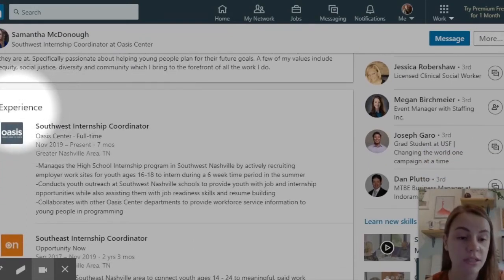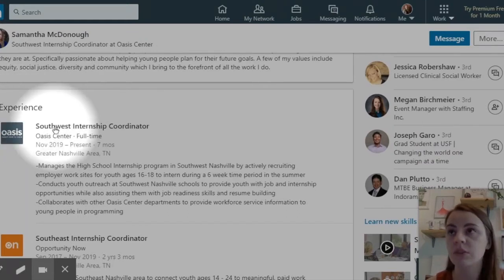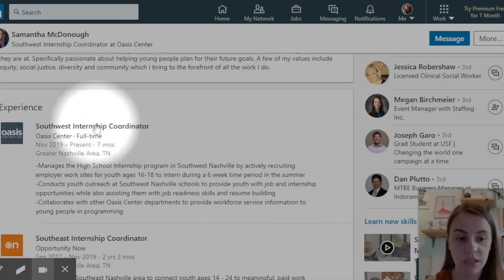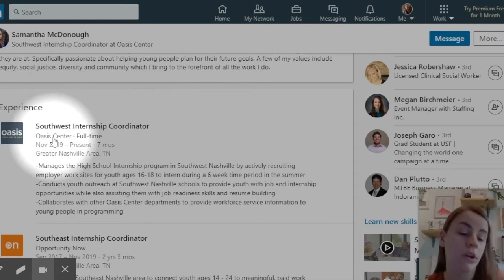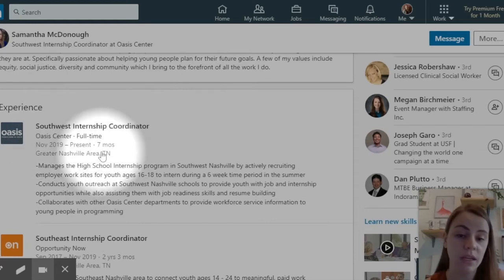The next section is experience. So this is where you're going to post any sort of job experience that you've had, whether that be internships or traditional jobs. Since you guys are high schoolers and probably have a little bit less experience, this is also where you could post any volunteer positions that you've had as well, or maybe any clubs that you're in school. So the way that this works is you'll have the job title, where you had that job, and then how long you've been in it.